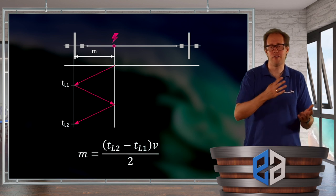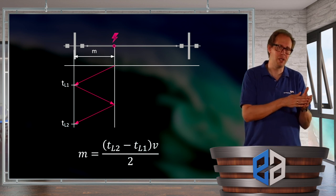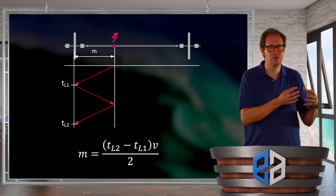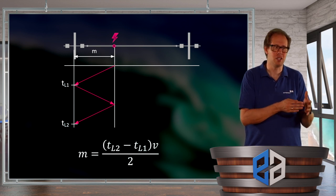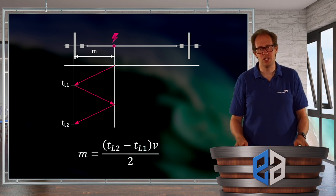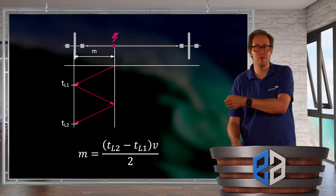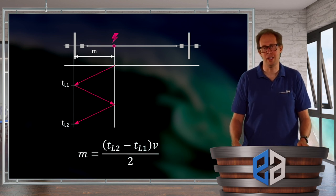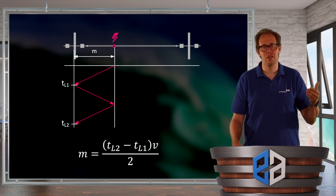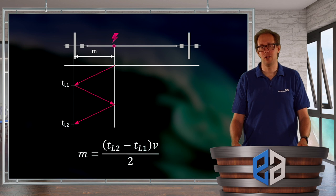And from there, I forgot to mention this, traveling waves also have the characteristic that they can be reflected. So from this point, in the station, because there's a different characteristic impedance within the station, the traveling wave gets reflected back to the fault location. At the fault location, we again have a short circuit. So this is again a change in the characteristic impedance for the traveling wave. So it gets reflected back from the fault again to the terminal of the line. And by measuring the first arrival of the traveling wave and the first reflection and dividing this by 2, I can already calculate the fault location.